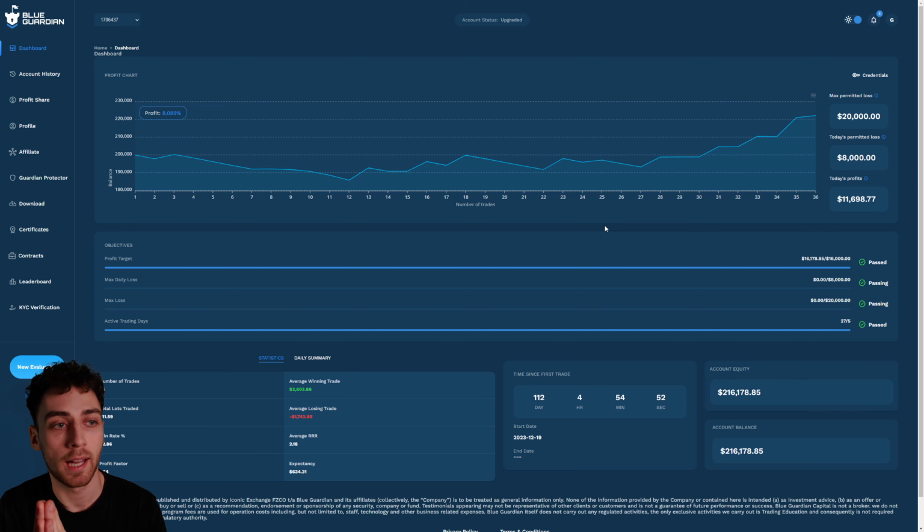So I've got my phase 1 account above me here, and I actually started this challenge in December. And in December, Blue Guardian had slightly different evaluation models. So this account actually has a 10% max drawdown, an 8% phase 1 profit target, and a 4% phase 2 profit target. And I'm telling you this because they've actually changed their evaluation model since then.